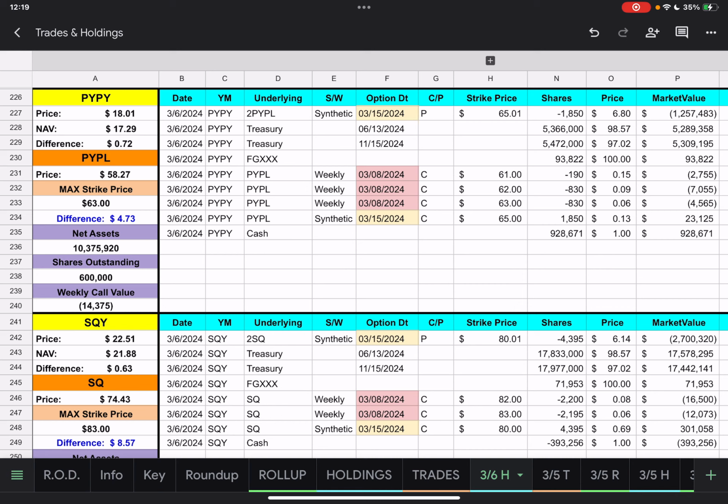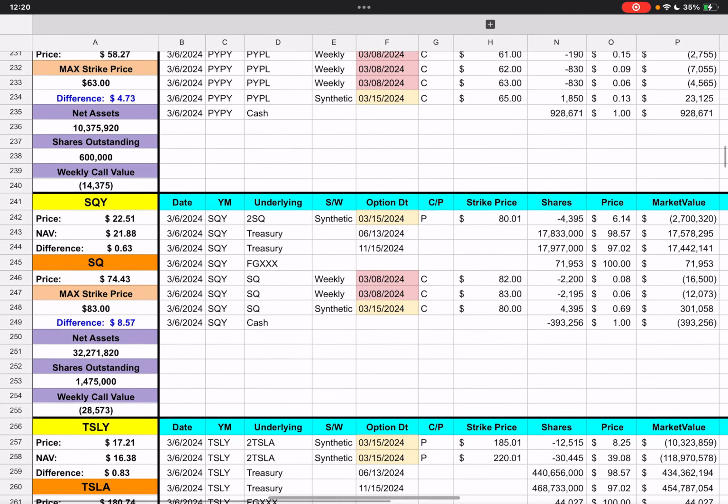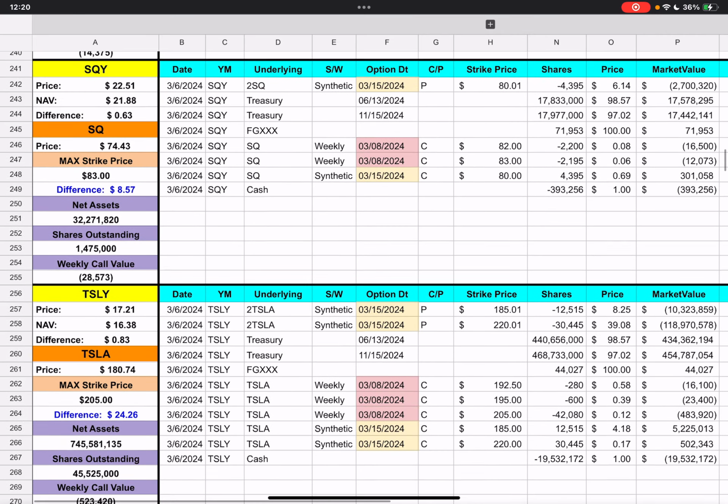Therefore, we are roughly, let's say, $2.73, $3.73, and $4.73 away from those. And then that was the last one that actually had trades. Oh, I'm sorry, I missed the synthetic. So our synthetic strike price is $65, and we are under that by almost $7. So if we had to have closed that out today, we would have paid about $1.2 million. But those don't expire till next week.